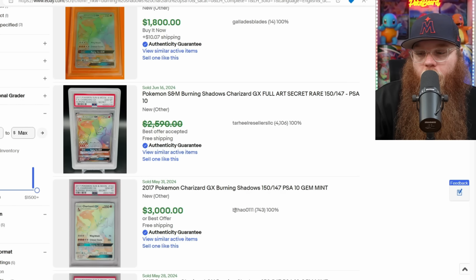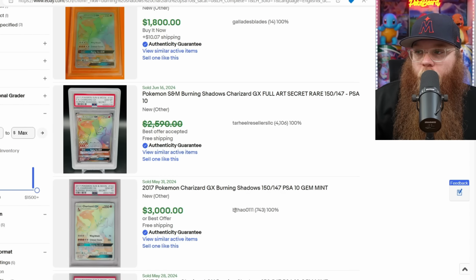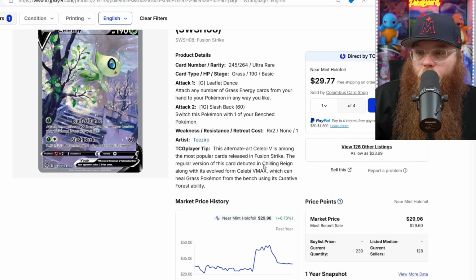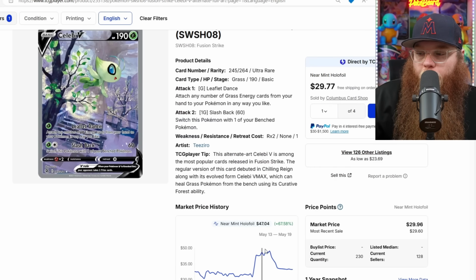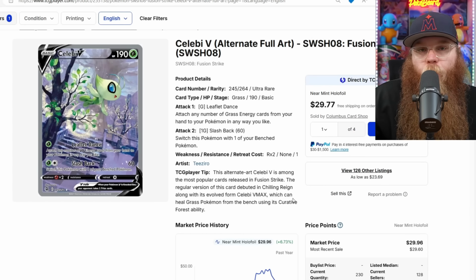Next is from @WayTooGoodPlush655. Do you think the Celebi V alt art from Fusion Strike is worth holding on to? I love that card. I think it's one of the best cards in Sword and Shield. I do think it is worth holding on to. It got all the way up to $47, and right now it's at $29. But the art is beautiful, and for $30, you really can't get a better card for that, art-wise, so you might as well just hold on to it.